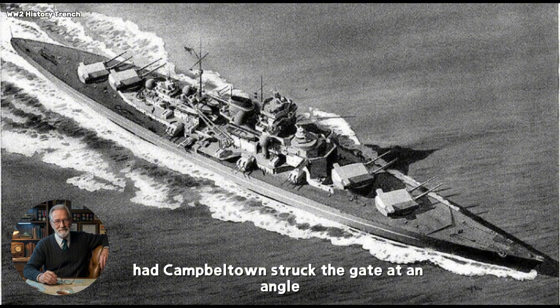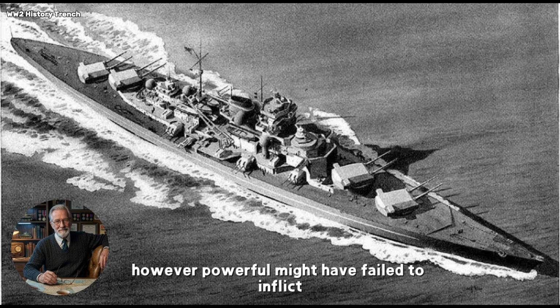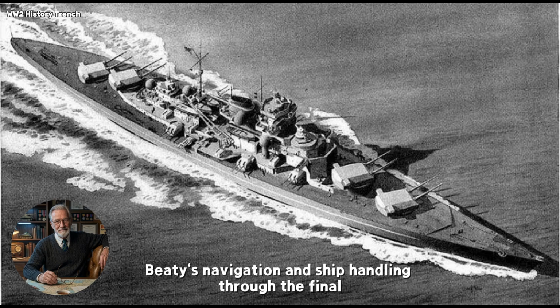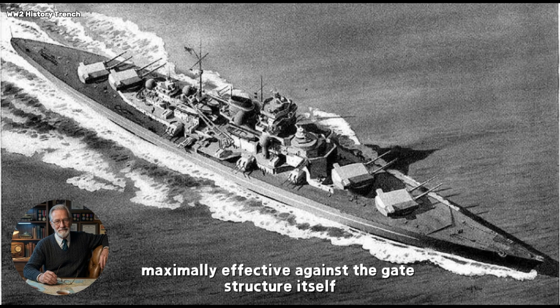Had Campbelltown struck the gate at an angle, or failed to achieve sufficient penetration into the structure, the subsequent explosion, however powerful, might have failed to inflict the specific kind of structural damage the mission required. Beattie's navigation and ship handling through the final, heavily contested approach, conducted under continuous and increasingly accurate fire, ensured that the ship struck close enough to the intended point and angle to make the charge's eventual detonation maximally effective against the gate structure itself.